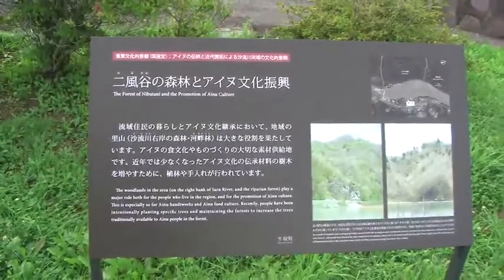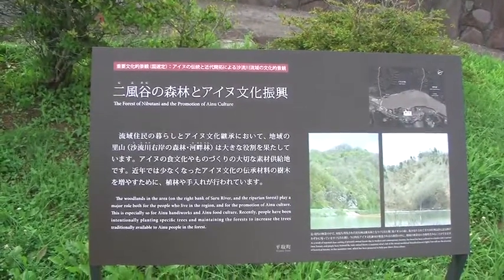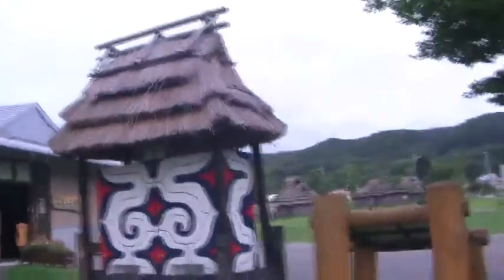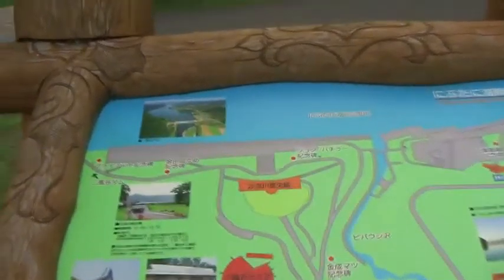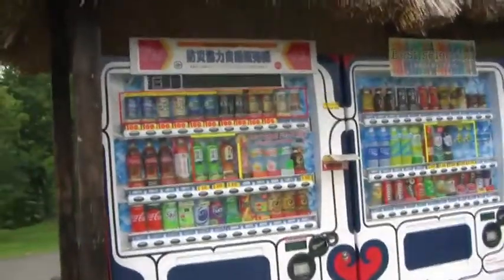The woodlands and European forests play a major role both for people who live in the region and promotion of Ainu culture. Ainu handiworks, Ainu food culture. So recently by starting to plant more of the crops. The designs made. This wood is really strong. So that's when the lake is fully full. That is a nicely coordinated vending machine.